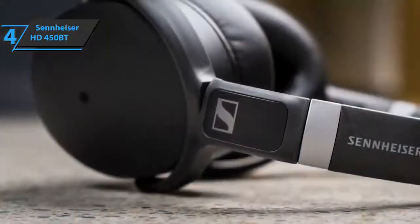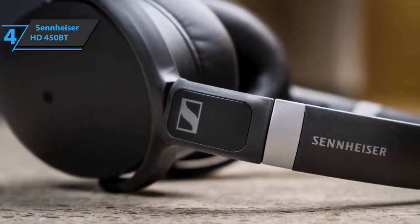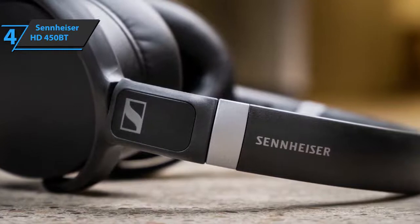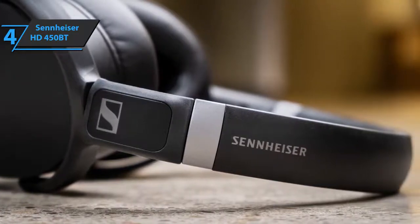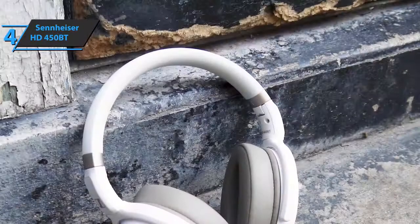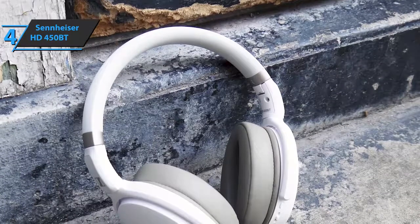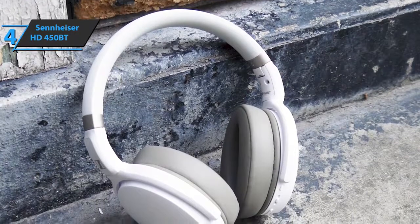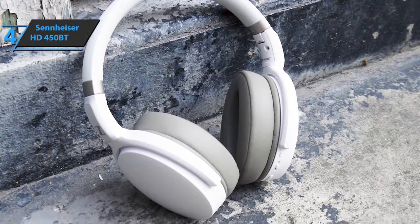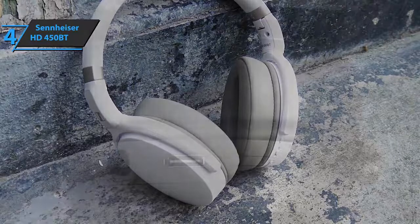Users will be glad to know that in addition to codecs such as aptX, AAC, and SBC, these cans also support aptX low latency, meaning you should not experience any annoying delay between what you see and hear on the screen. The Sennheiser HD450BT works with the Sennheiser Smart Control app, which allows you to change the equalizer settings, a cool touch that'll appeal to users who like to personalize the sound of their headphones. We found that noise cancellation works pretty well, although it seemed to be better at blocking out the lower rumbling sounds than higher pitched tones.